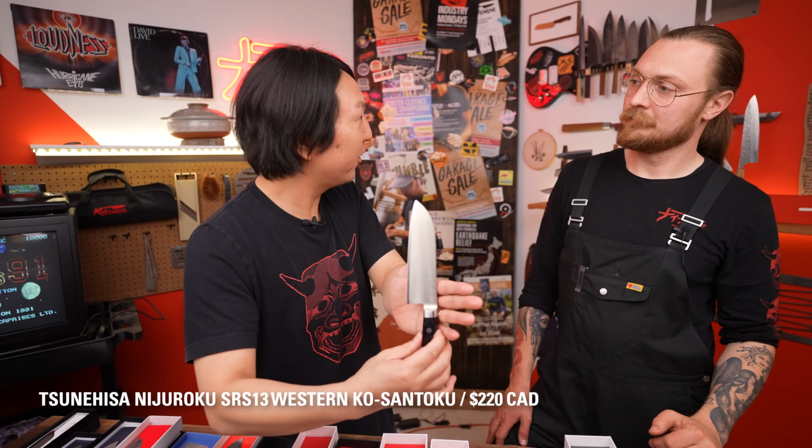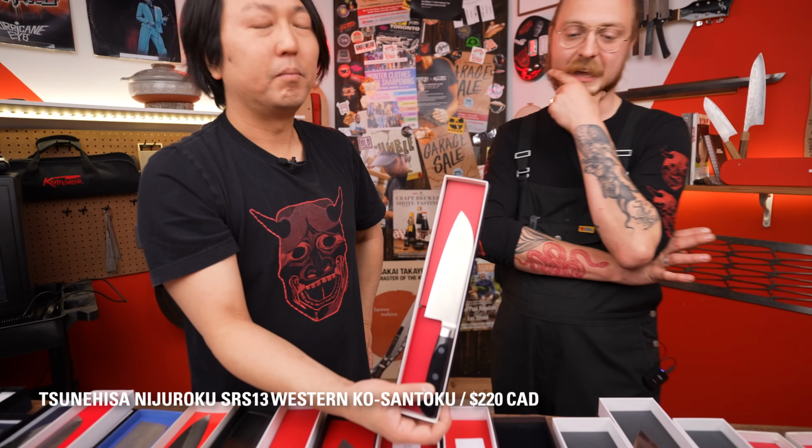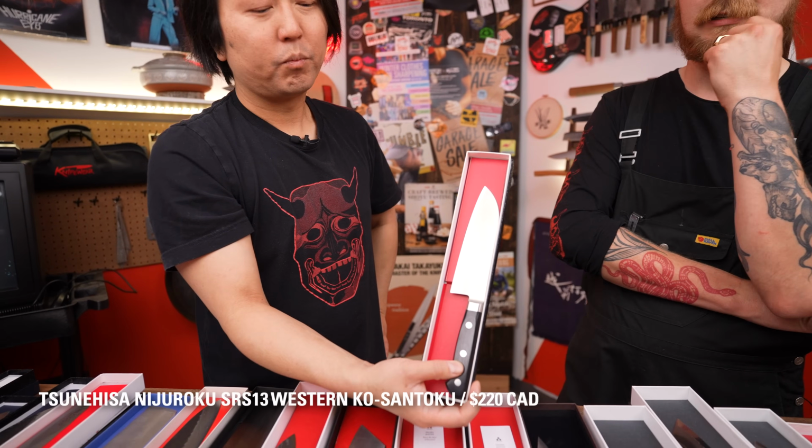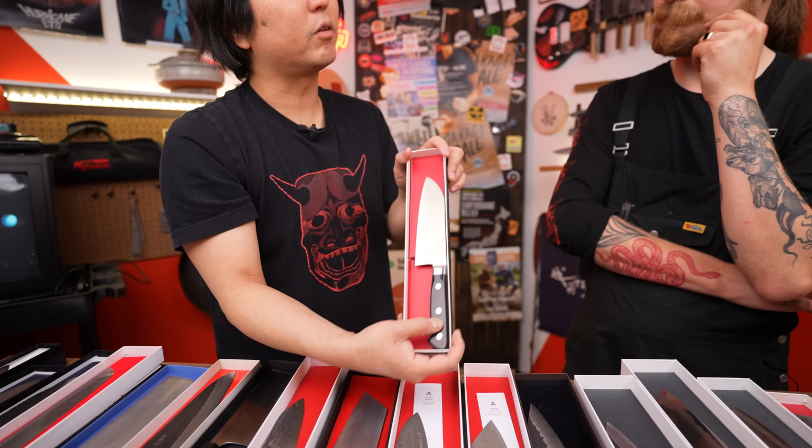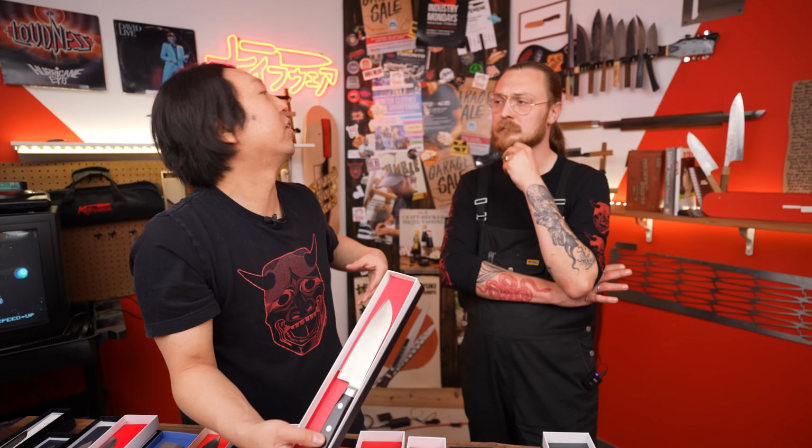Yeah, I love this particular one here. The Tsunehisa Nijiroku. It's stainless steel, so it's not gonna rust when I put it down and don't wash it. And it's just a great little basic size. It's good for throwing together a quick meal. And it's great, like SR13. It's the powder stainless steel, right? So it's going to keep its edge really nice and long as well.